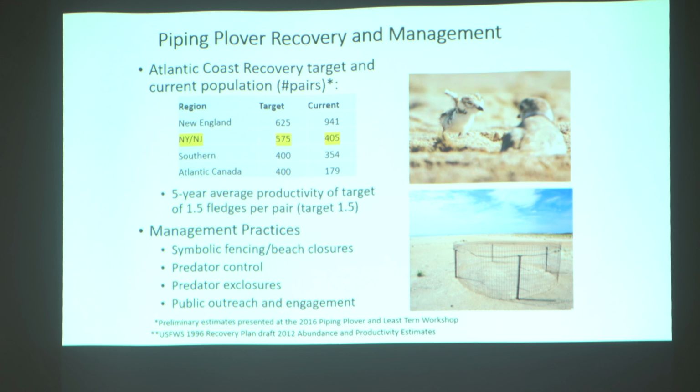And so we use symbolic fencing. Some of you were out there this year and last year helping us put that up. We close beaches here at Sandy Hook. We have designated nesting beaches, and once we have chicks on the beach, we close those beaches down to all access. So you can't even walk along the shoreline. That lets the chicks get down and feed because they have to feed almost continuously for 4 weeks to be able to put on enough weight to fledge and then to successfully migrate. We do predator control. A big predator here at Sandy Hook is foxes. Other predators include hawks and crows.